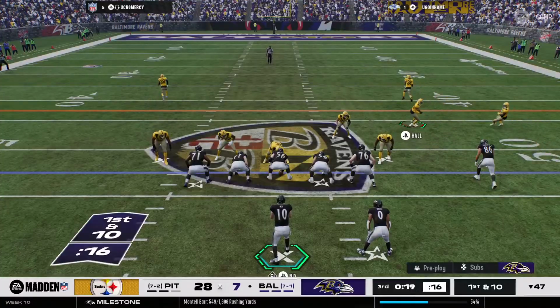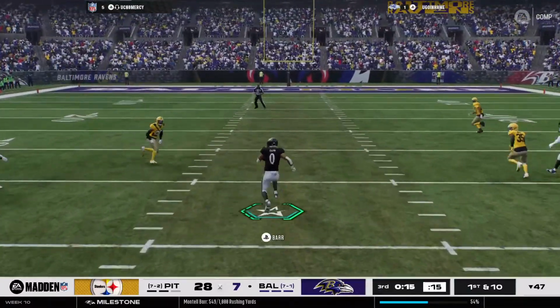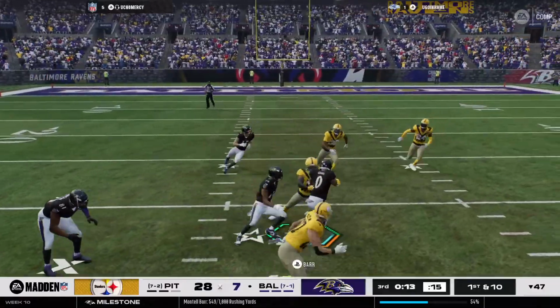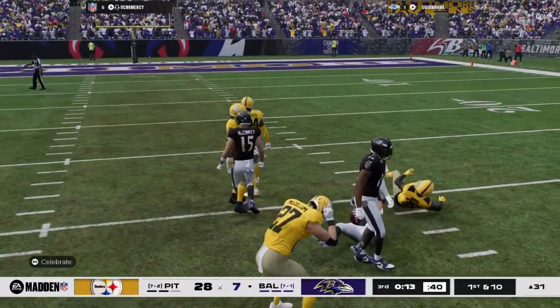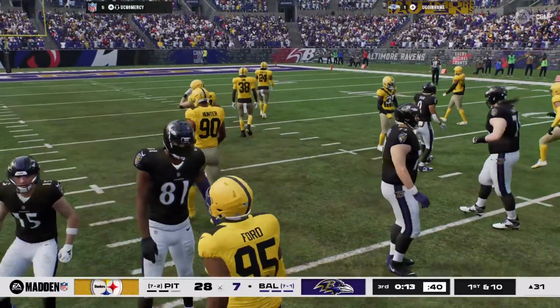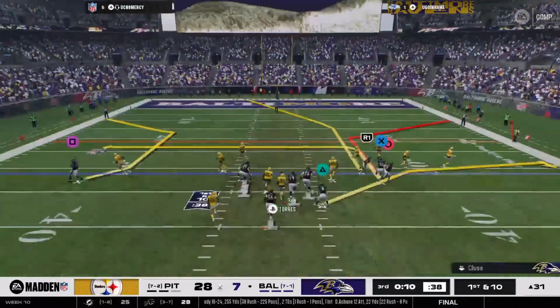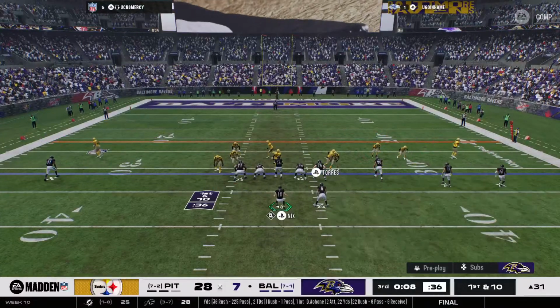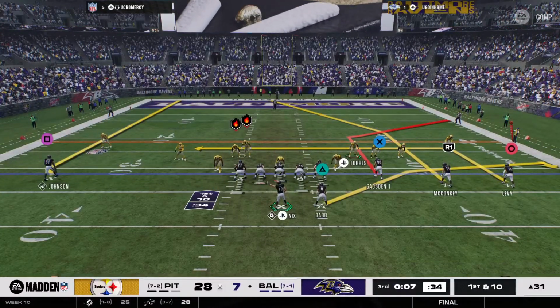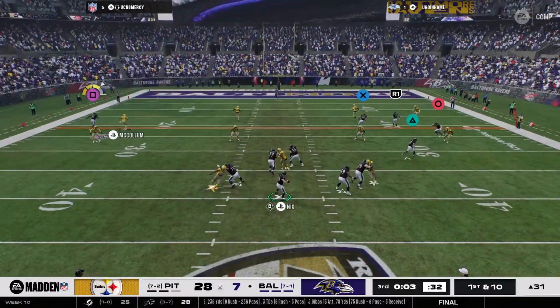Oh, my son! Finds room inside the 40. And he's going to be brought down, but not until he gets inside the 35. Wow, they are moving the ball to start this drive. 21 on that play. Big snap on 1st and 10.